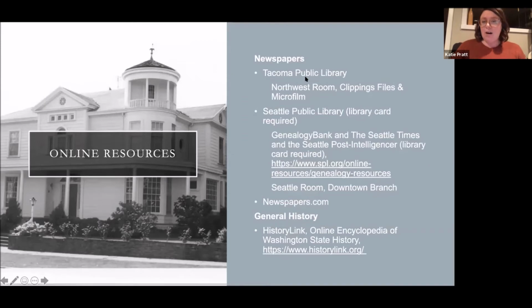So then these are some other resources to use. In the Tacoma Public Library itself, the Northwest Room has clippings folders. They have file cabinet after file cabinet of subject-organized clippings, which can be really helpful for general research. The Seattle Public Library, if you have a library card, and you can usually get an interlibrary agreement card with Seattle Public Library. They have Genealogy Bank, which has newspapers prior to 1922, I think. And they also have digital copies of the Seattle Times and the Seattle Post-Intelligencer, which is a recent one, which is fantastic.